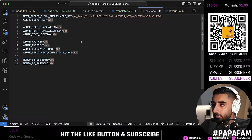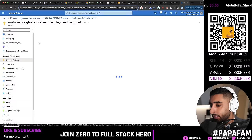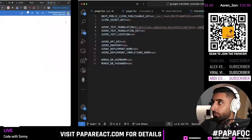So at this point, you see we've got your deployment is complete. So we're going to click on go to resource, and then I need you to go to keys and endpoint. At the keys point, I'm going to copy this text translation, and that's the first part. So text translation, boom, that goes there. The second one is the text translation key. So I want you to copy this text translation key, and I'm going to pop it in here. So I'm going to hide my screen now, pop it in like so.